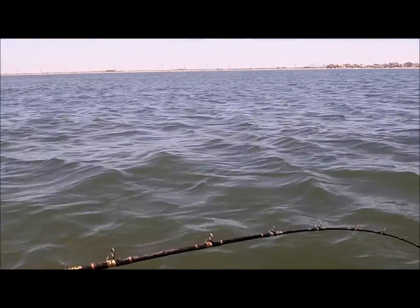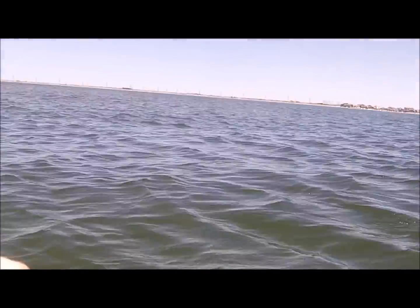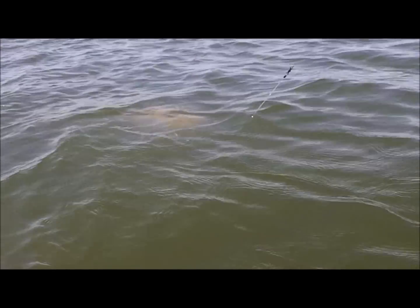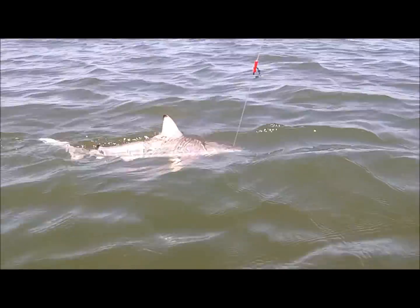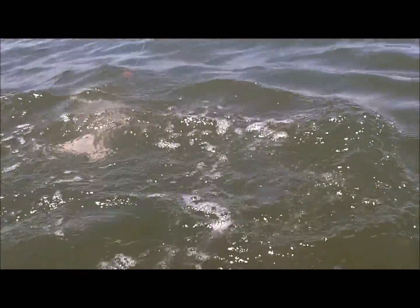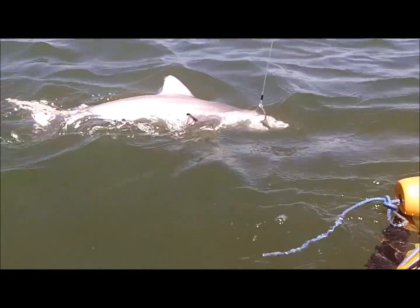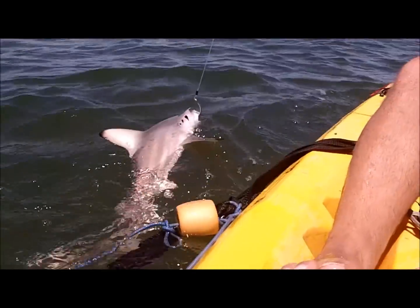Here, pass the rod to me. I've got to go ahead and get him in here. Oh, okay. Get a good picture, Daddy. Get a good picture of him. I'm going to bring him up to the top now. There you go. Look at that. Your first black tip of the season! Woo-hoo! Get him close to you. He put up a good fight, didn't he? Look at that. There he is.